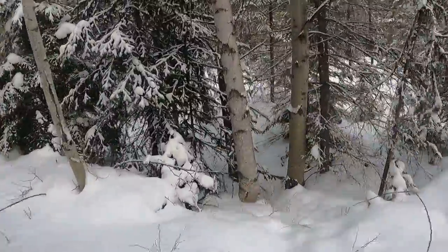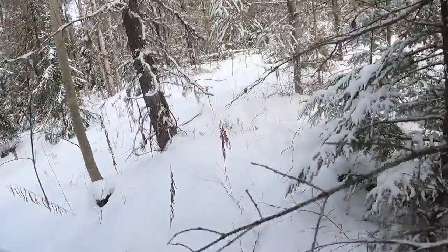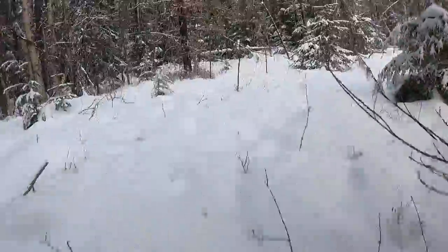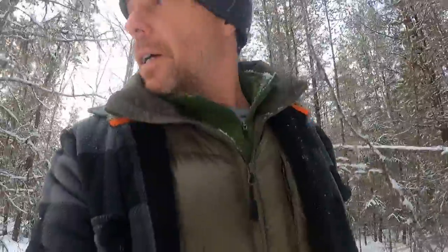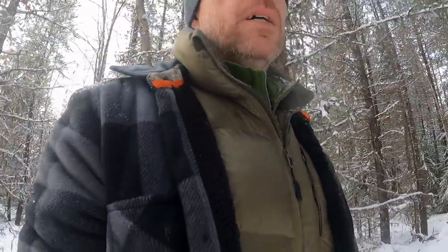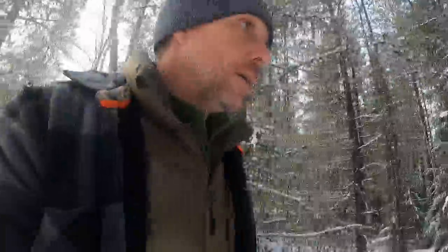I'll try and walk the same trail each time. So, you know, I'm bringing my scent in here. If I just keep it to the same trail, there's a big debate whether you should walk on their trail or not. I do and I don't. I do a little bit of both. I haven't really noticed much difference. Come on.